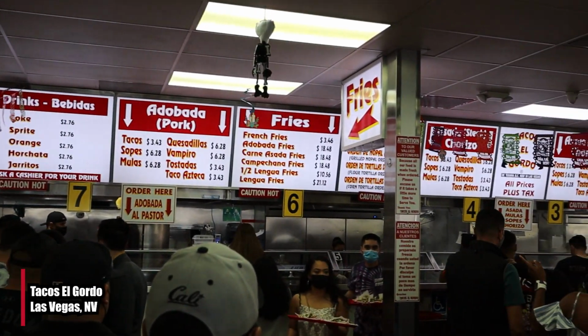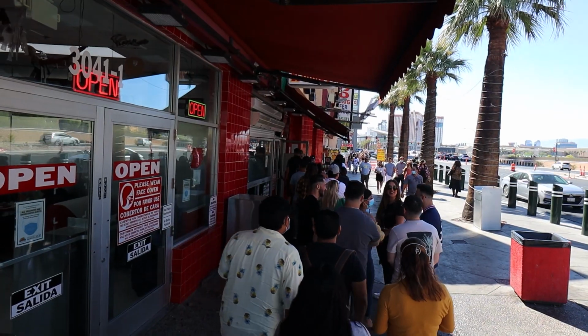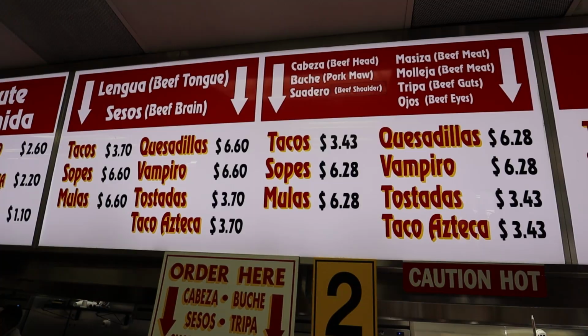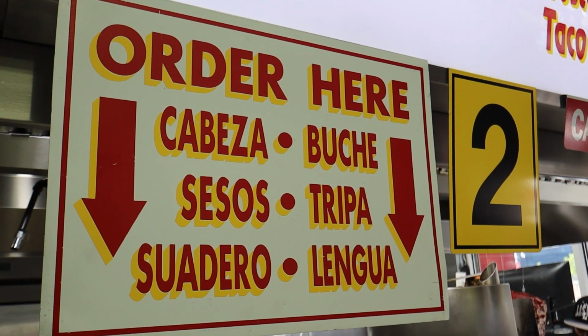I'm inside Tacos El Gordo and it is mayhem inside here. My goodness. So the way that it works here inside Tacos El Gordo is that they actually have multiple different stations that serve different proteins. And if you know exactly what kind of protein that you want, you actually have to stand in that particular line just to get that.